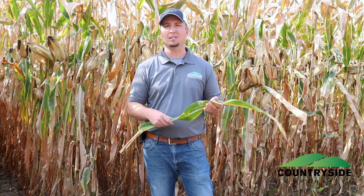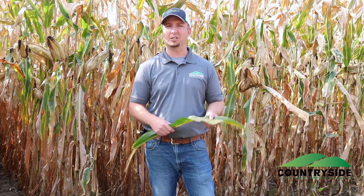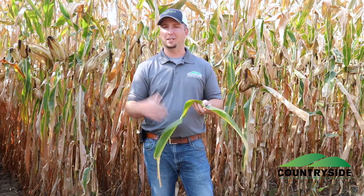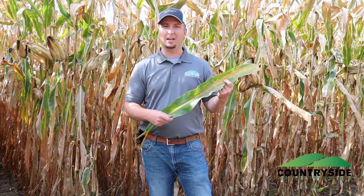So on years where it's bad, we can expect a 20 to 60 bushel drop and have some issues with standability come harvest time. So we do want to prioritize those fields that have a severe infection of tar spot. But for this year, I don't expect to see huge yield losses from tar spot. So relatively new disease, something to keep our eye on as we're scouting our fields.